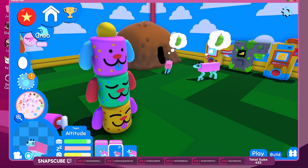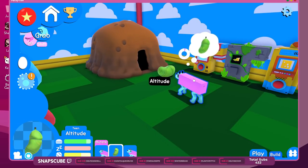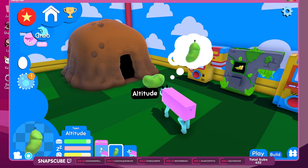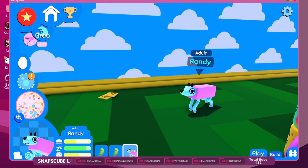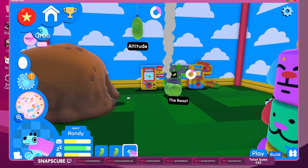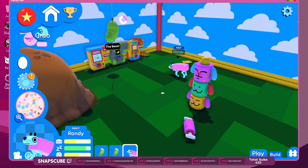Oh, shit. Okay, Altitude and the Beast, ready for mutation. Altitude, be your namesake. The Beast, transform. Randy, behave. Okay? Randy, I'm gonna need you to clean this place up while Altitude and the beast are gone.